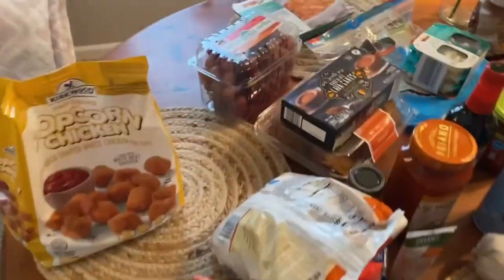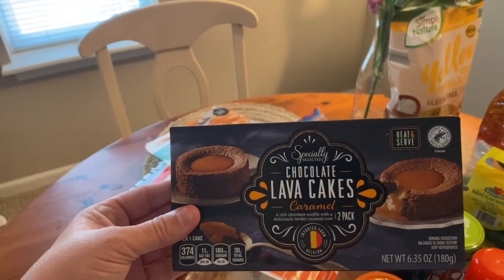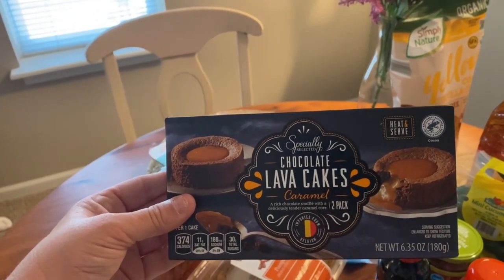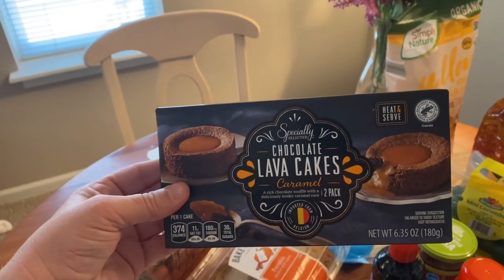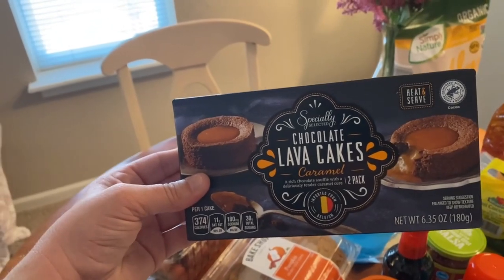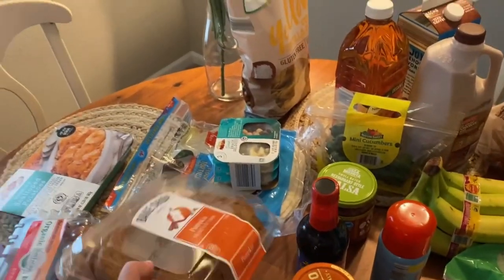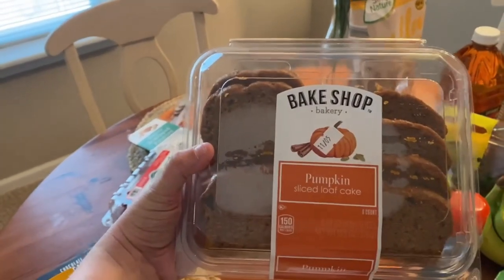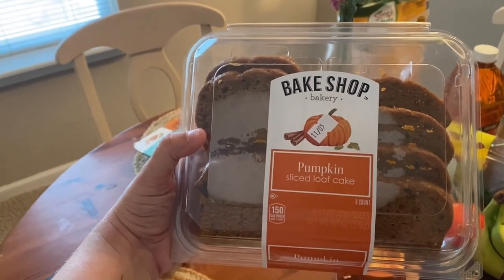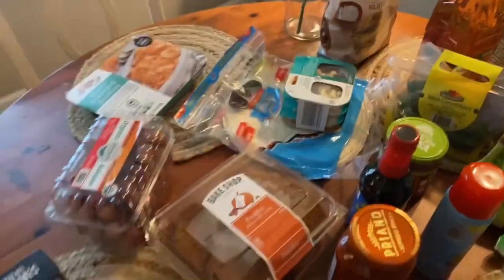Had to pick up these because they sell these at Trader Joe's. And we do have two Trader Joe's here, but they're pretty far away. So these are the chocolate lava cakes, but these ones have caramel in them. So I'll definitely have to let you guys know how these are, but I definitely saw these and had to pick them up. Also, if you have an Aldi's, this pumpkin bread is so good. I'm gonna be really sad when they take it off the shelves because obviously it's a seasonal item, but it's really good.